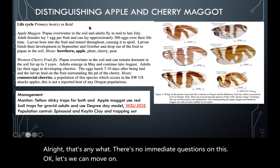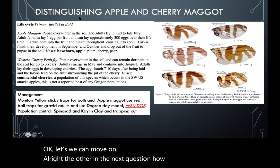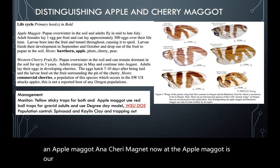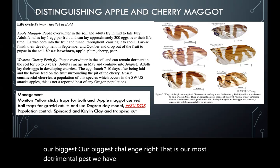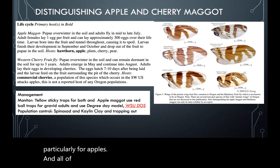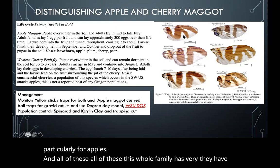All right, the next question: how do we distinguish between an apple maggot and a cherry maggot? Now, the apple maggot is our biggest challenge, right? That is the most detrimental pest we have on the West Side, particularly for apples. And this whole family has ornate wings.